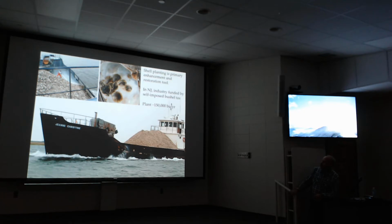This is a slide to talk about that shell planting program, and it is the primary tool that we use to enhance the fishery here. We are fortunate in that just next door to our lab down the street is a major clam processing plant. Depending on how active they are, maybe a couple weeks, if that long, worth of shell on that boat. And they process that year-round from the Atlantic Ocean. So we have that there, and we can use that in our shell planting program.